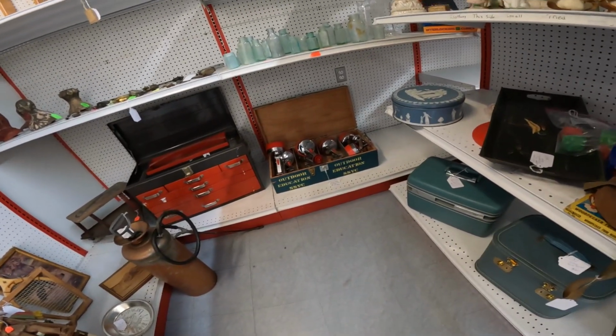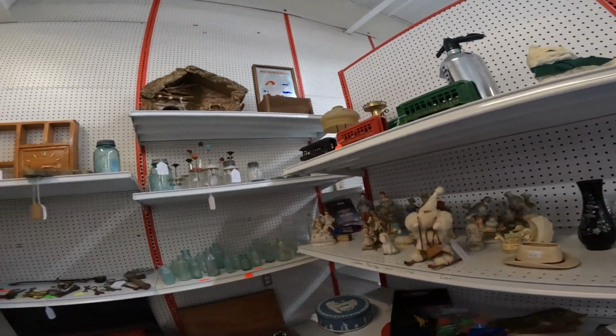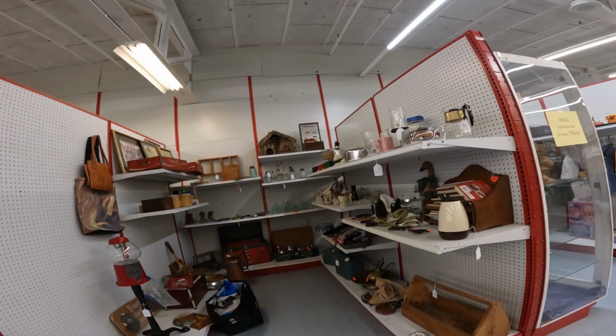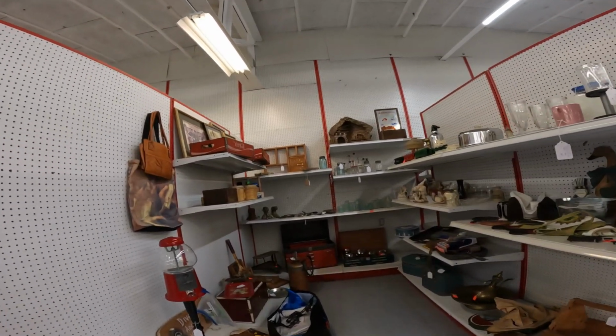You can see there's some Coke crates, some framed Jello advertisements, some ball jars, some other glass bottles, some figurines, some cast iron stuff. There's some things that... You see that giant toolbox.